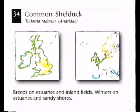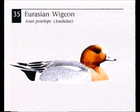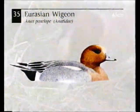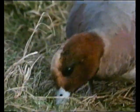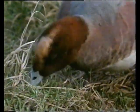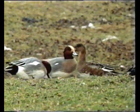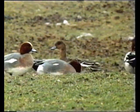Widgeon. The wolf-whistling calls of drake widgeon make a wonderful accompaniment to a winter's day at many a British wetland. The drake widgeon is unmistakable, with his rufous head and orange crown, although from a distance it may be the horizontal white line on the body and the black and white rear end that you notice first.